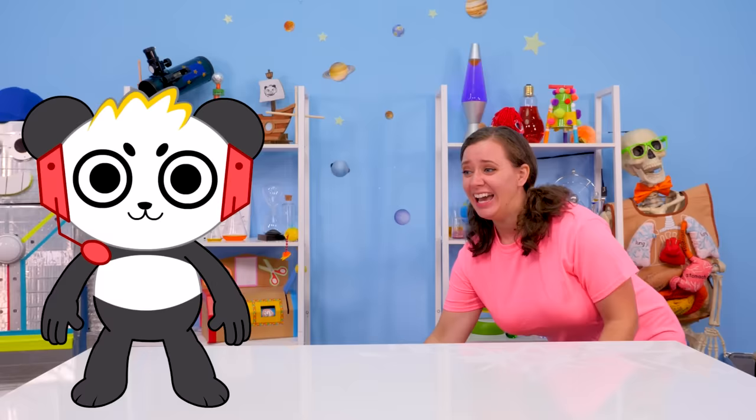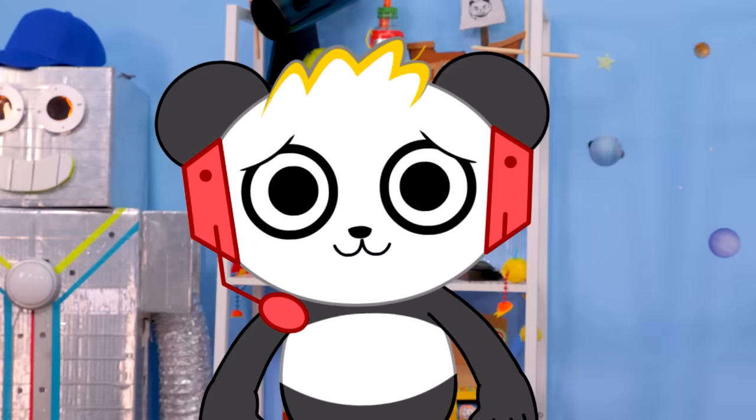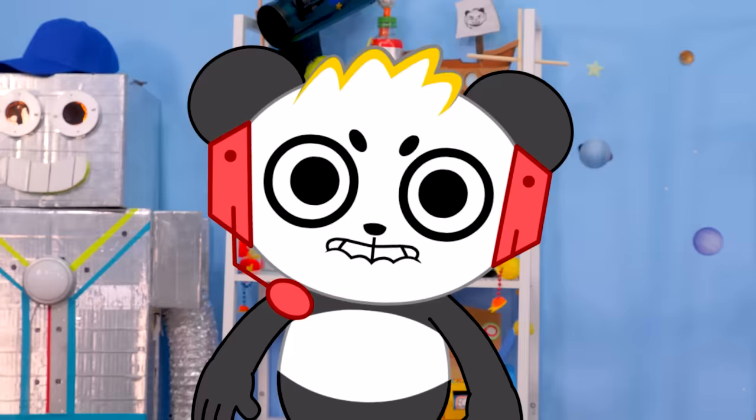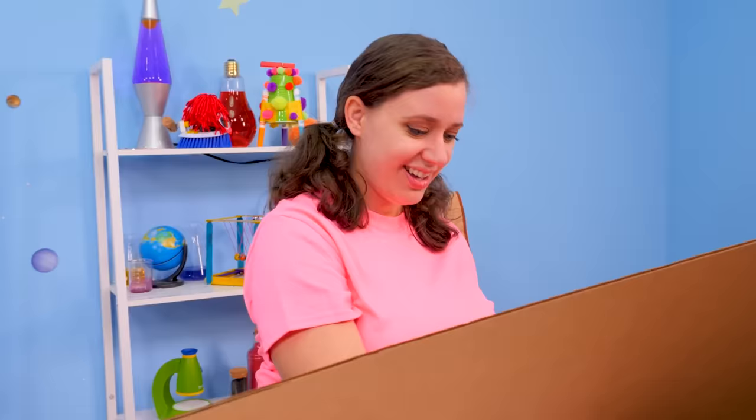Hey, Combo. I found all the cardboard I could possibly find in the office. What do you need this much cardboard for? Because I'm going to build the best DIY pinball machine ever! Oh, so that's why you need all the cardboard. How do we get started? First, I will need you to trace out the faceplates, bumpers, and a backboard.